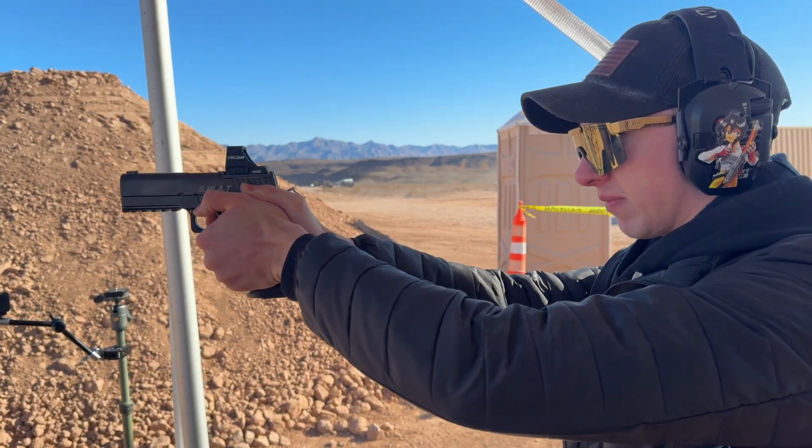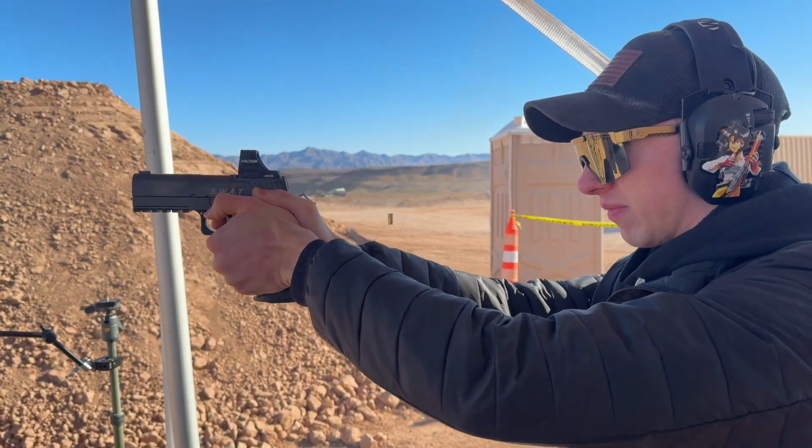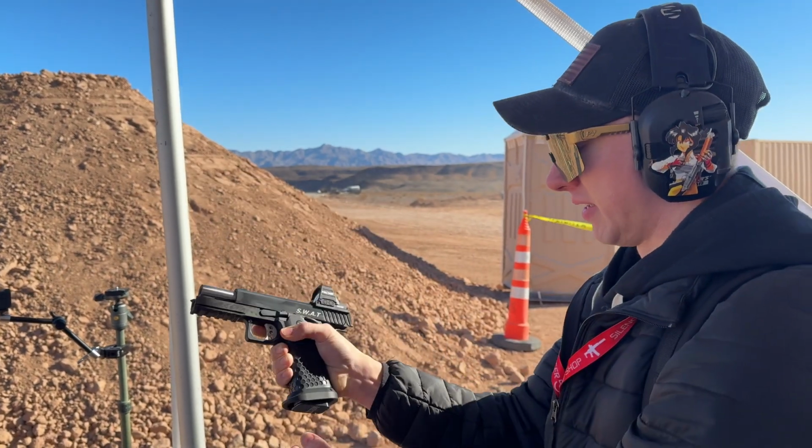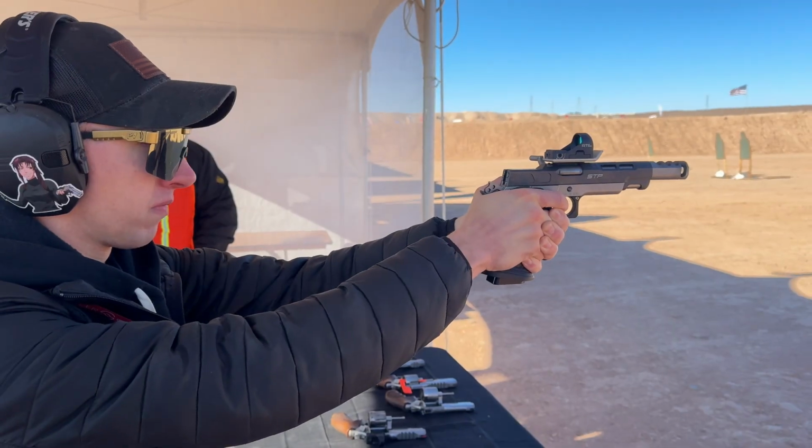I gave them feedback on this one. They added a hex grip texture to it, made it optic ready. I'm a huge fan of this thing. STP 2011s are built like tanks with precision German engineering.